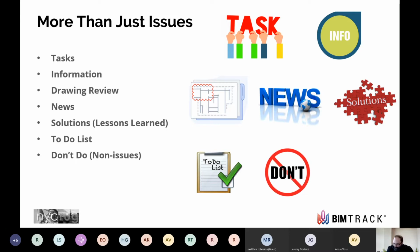People always look at me a little bit funny when I say a don't do list, or in this case, non-issues. The idea here is, what if there's something that's happened within a project and we want to make sure that somebody doesn't advance the work in that particular area because it's been put on hold by the city, we have to get an inspector's report, maybe we have to get a structural review, whatever the case may be, there's something that we don't want work to progress on. So we want to make sure that everybody knows that we don't want to move forward in that area.